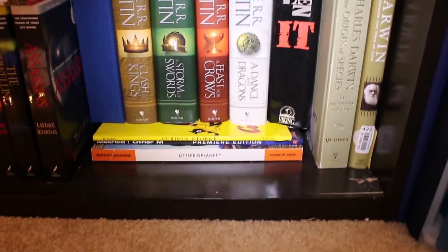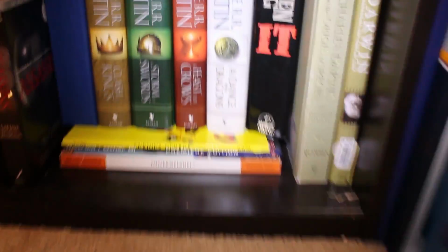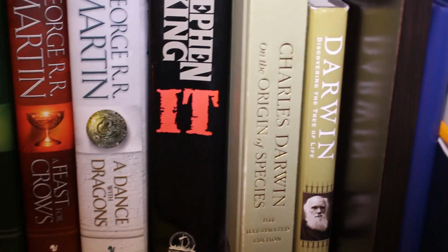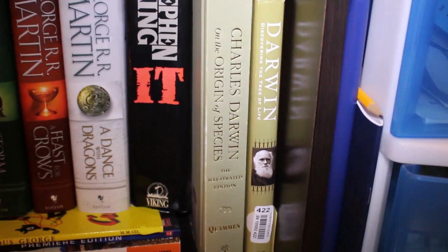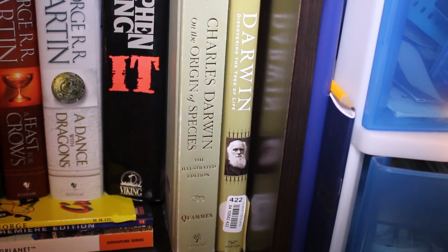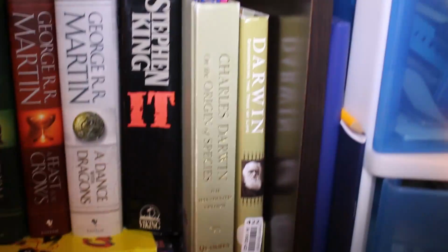Then next we have some gaming guides. One is Metroid: Other M. Next, LittleBigPlanet. I just randomly have those. And then all the way in the corner we have The Origin of Species by Charles Darwin, the illustrated version. I bought it because I took a class on it. Next we have Darwin: Discovering the Tree of Life by Niles Eldredge. It was part of the course, so that's the reason why I have it.